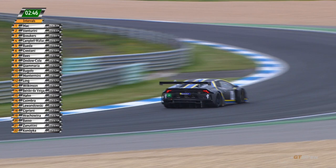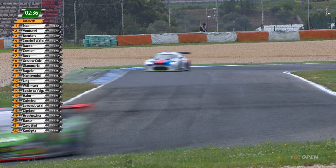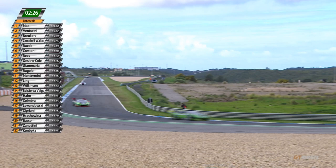Antonio Coimbra still leads the Am class, from Andre Lewandowski and Alexander Raquina. Marcio Basso, then the fourth of the Ams, and 20th overall for him. Tom Onslow Cole has just emerged from the pits, so he is on an outlap as well in the SPS Automotive Mercedes. Right at the very back of your picture.